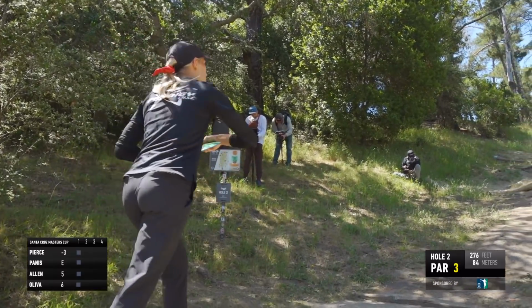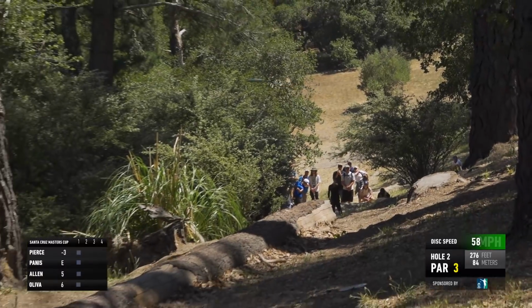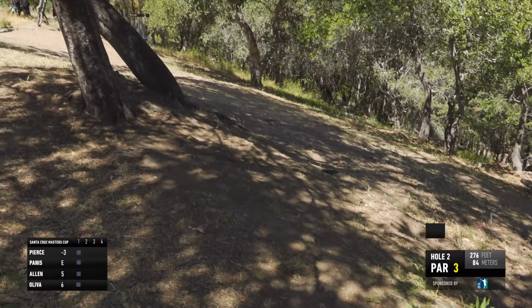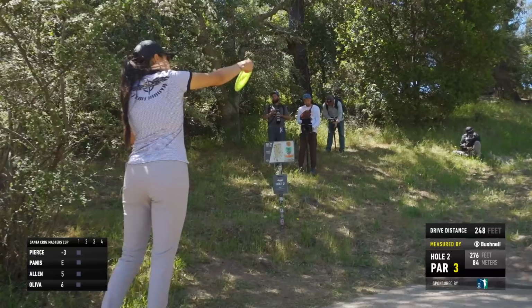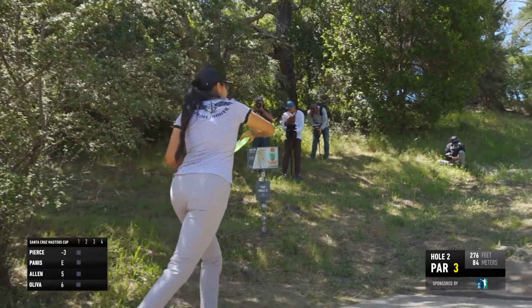Katrina ripping on that X3. Whoa, this looks good. Yeah, just above the ground height, ripping fast and far. Wow, that is the first time I have seen a legitimate birdie look this whole weekend.